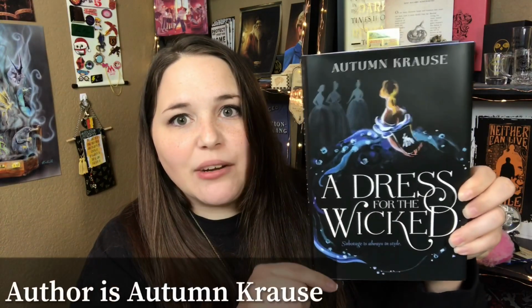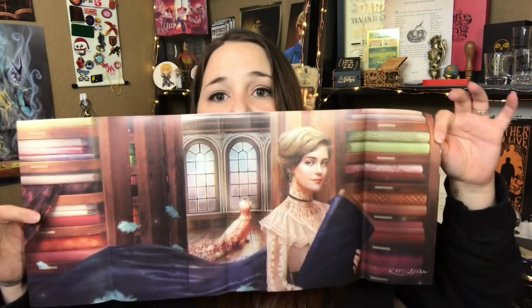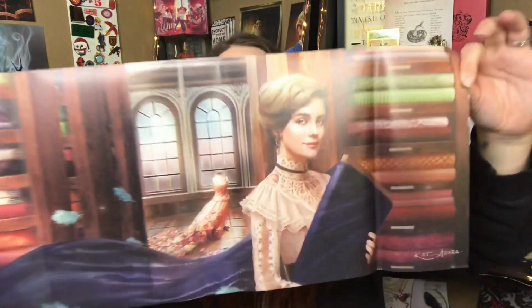And the book is A Dress for the Wicked. Ooh, sabotage is always in style. Oh, that is pretty. It should be signed by the author. It is signed. And we have the same art print in the book. Let's see what it looks like without the jacket. So just pale blue and black on the spine. LitJoy Crate always does reversible dust jacket art, so let's take a look. Ooh, that is pretty.